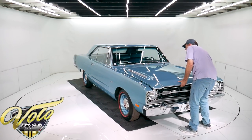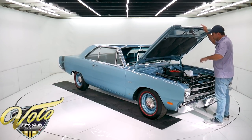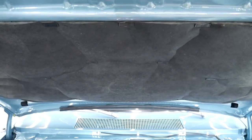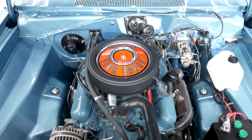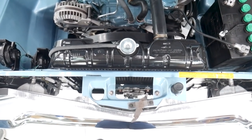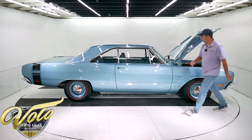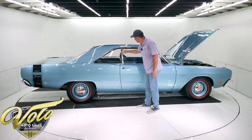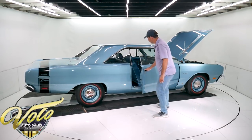This motor compartment, holy cow. Very well the best detailed motor compartment I've ever seen. It is immaculate. Completely stock, other than the finishes might be a little glossier than it was when it left the factory, but it is spotless in there. Look how nice the windows fit.